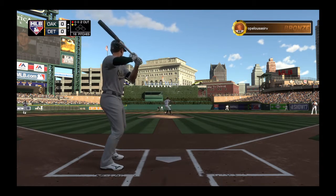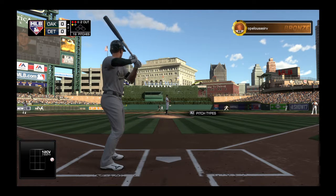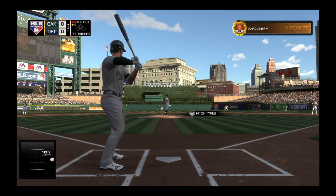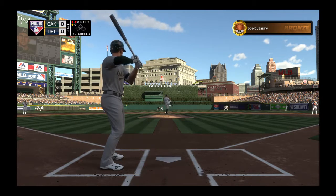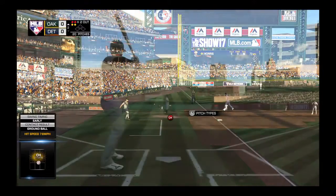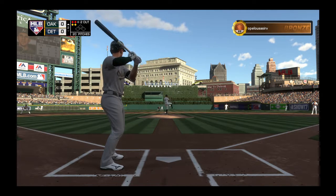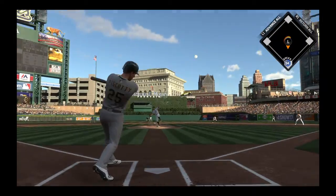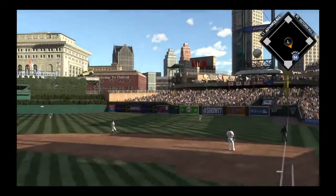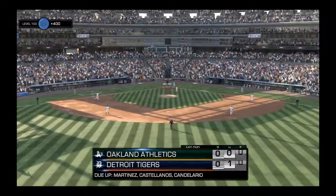1-1. Here it comes. Curveball that time, not even close. In front of the changeup, and he can't keep it fair. 2 strikes on him now. All even at 2-2. Here it is. Here's a looping fly ball out to right. Castellanos has it in his sights, and that's the 3rd out.